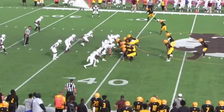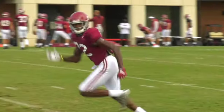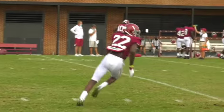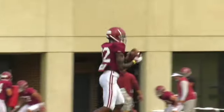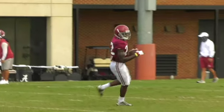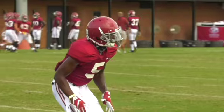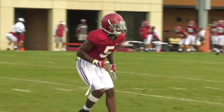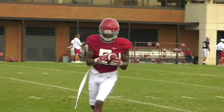I think you look to Ronald Williams, another junior college transfer, 6'2", 190 pounds, now a senior. In 2020, he had an arm injury, but he played 3 games, didn't see a lot from Ronald Williams. So we're kind of penciling around him as one of the guys to watch at corner going in. Also watch for Jalen Armour Davis, 6'1", 192 pounds, now a redshirt junior. He's played in 17 games during his time at Alabama. He was injured during his inaugural season. Last season in 2020, just 2 tackles. So as you can see, there's not a lot of experience coming back at the additional corner position. That's why I like a guy like Kyrie Jackson.